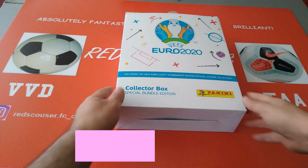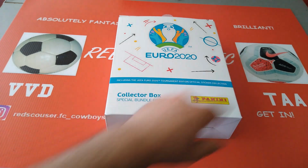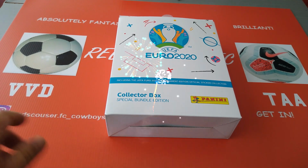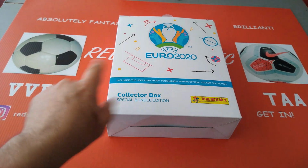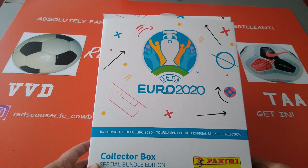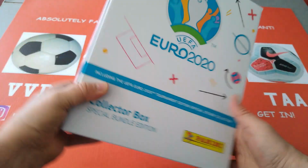Today it is a special day. We're opening a collector box, a special bundle edition of the new UEFA Euro 2020 Tournament Edition official sticker collection. This is a special bundle that comes in two different packages. This is the white package, and there's another one that is the silver. It's a specially made box from the UEFA website and Panini.